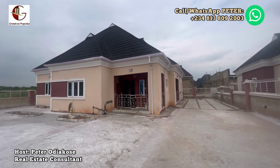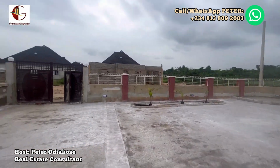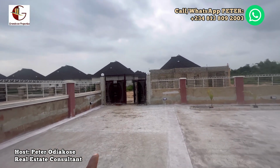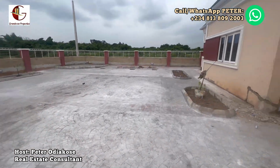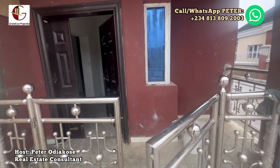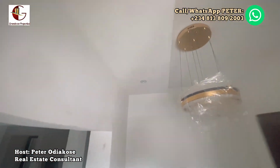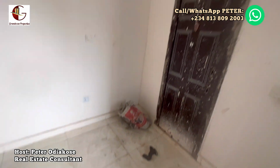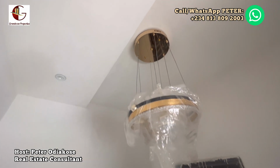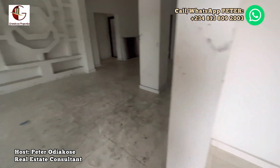So after your house has been delivered to you, you can choose to put a fence on it with a beautiful gate. You can choose to do the flooring. You can also choose to leave it that way. You can see some other packages that can be added. You come in, this is the entrance. I love this customer's taste when it comes to the chandelier. That's the guest toilet over there. You can open it now.